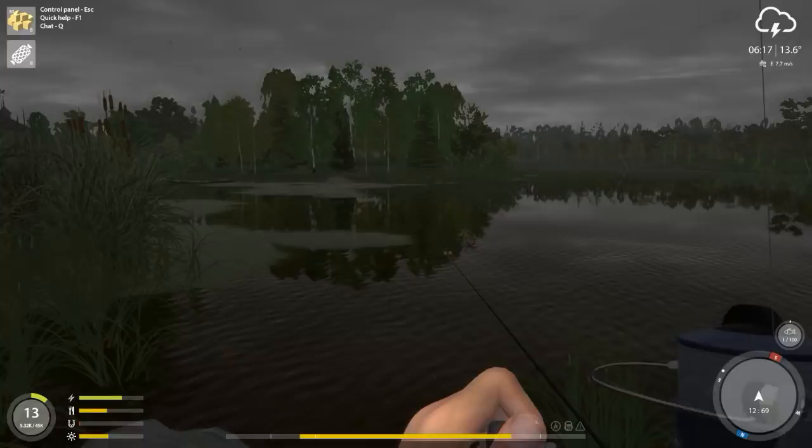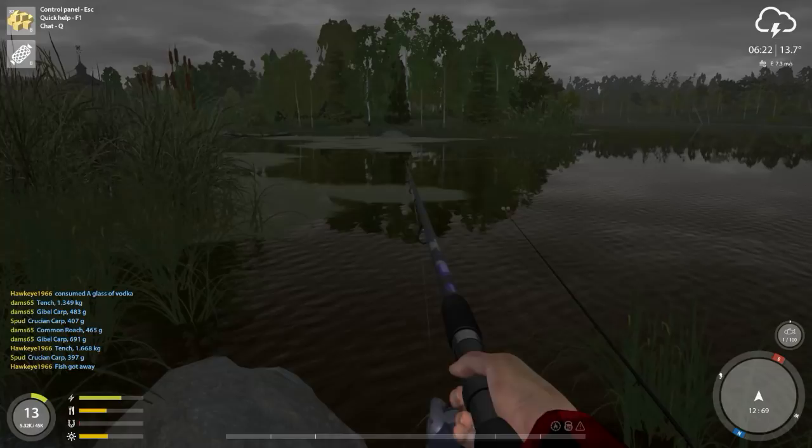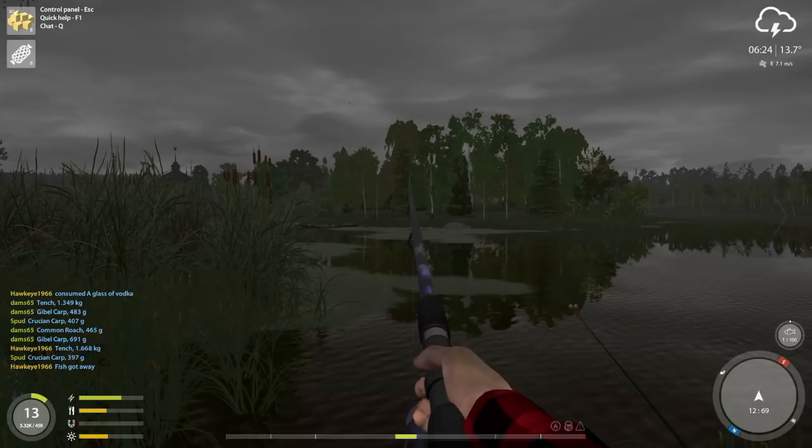This is a... Holy crap. I've definitely got a great spot here, guys. And it was... Ah! He got away. He got away. Damn it. Bugger got away.